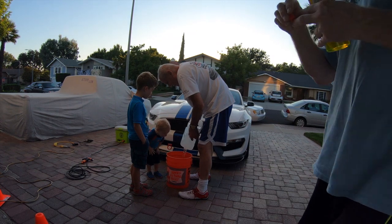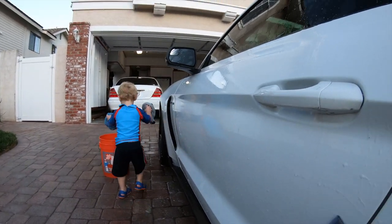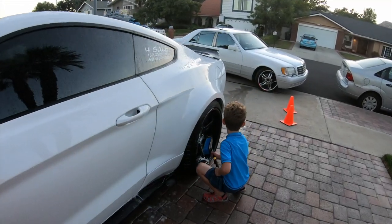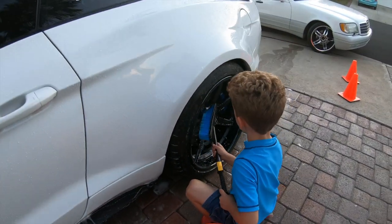Okay, ready? Okay, here we go. Good job. Wow. You did a good job. Are you washing race car? Washing, tell daddy. Good job, baby. Cleaning those deep dish wheels, look at that.